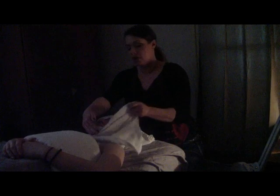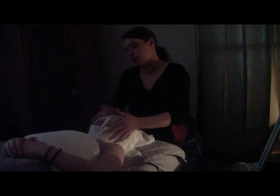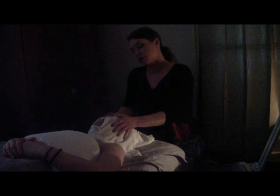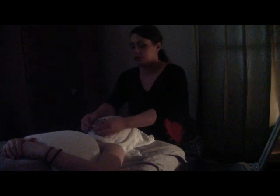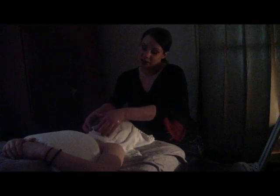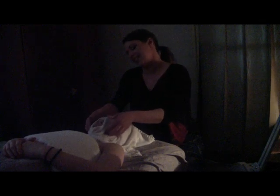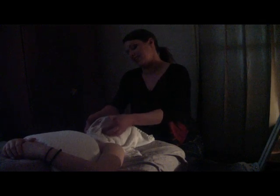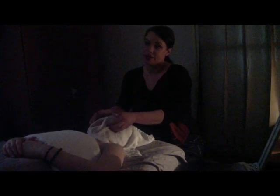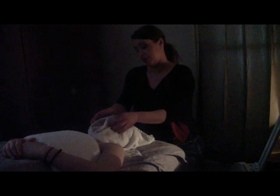So we're again applying a hot towel. There are a lot of pressure points in the face, so I like to manipulate some of those while using the hot towel. Sometimes I think they take the hot towel away too soon, so this extends it, and by the time I'm done, the towel is usually room temperature anyways.